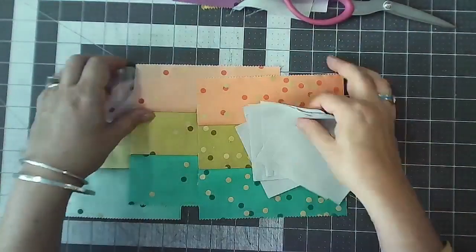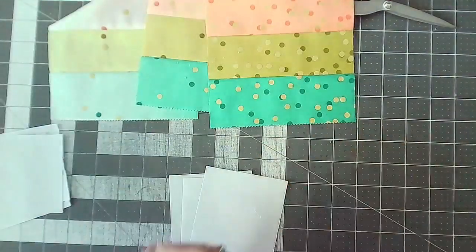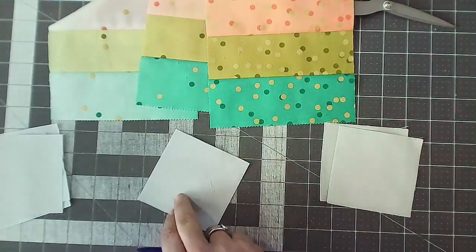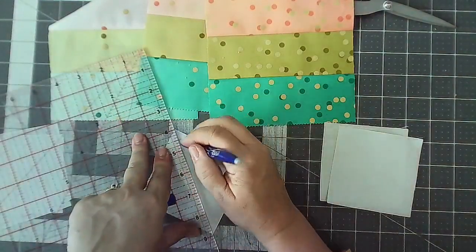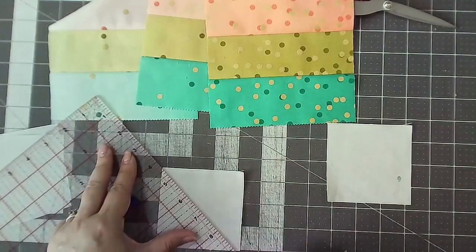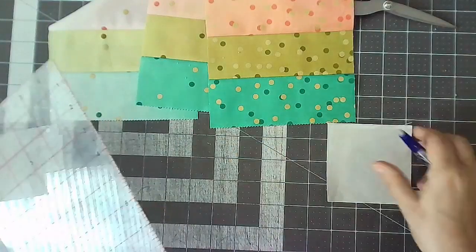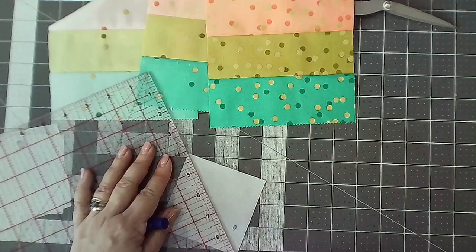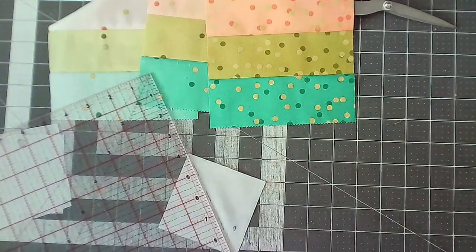Okay. Now I'm going to show you both methods because I've been using the seam guide method and it works on this as well. For those of you who don't like to use the seam guide tape, you're just going to draw a diagonal line on the back of all your blocks. So I'm going to do the first lot with the diagonal line, and then I'm going to do the second lot with the seam guide tape because I'm loving that method. It saves a lot of time messing around drawing and stuff.